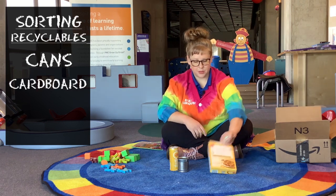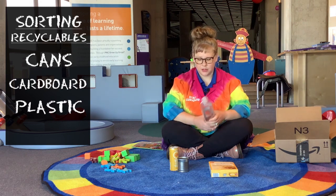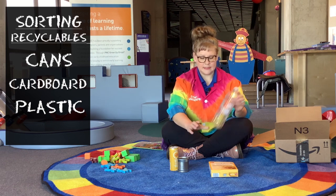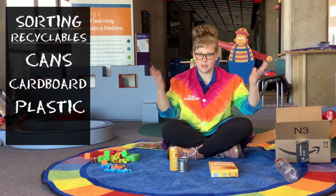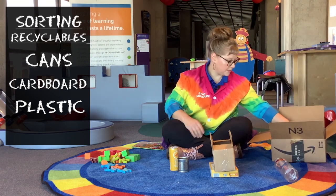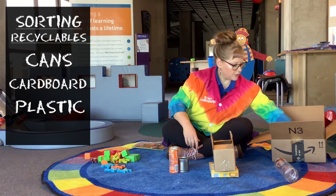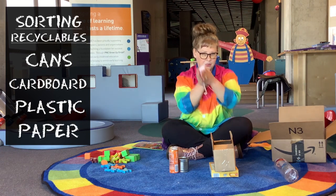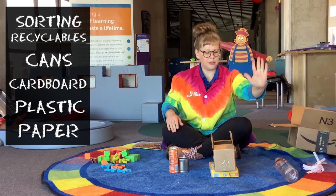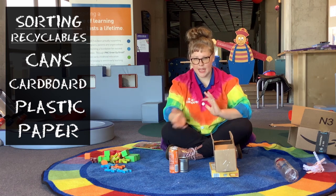What about some cardboard? Now I need to find more cardboard. Plastic bottle, should it go in one of these groups? It's not a metal, or it's not a can, it's not a cardboard. It needs to be in its own group. I've got some more cardboard. It'll go in this group. And another can. It can go in the can group. You can also sort in some paper. I've got some paper scraps. So that would be in its own group. We've got paper, plastic, cardboard, and metal or cans.